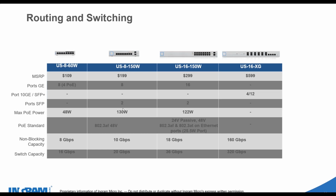This next one's an 8-port full PoE option. So if you do need more than 4 PoE ports, you would go with this option. It also has a couple of SFP ports on there, so you can connect some fiber to it if you need to. Moving up, the 16-port option, that's again full 16 ports of PoE. And again, some fiber uplinks available. And this last option, the 16-XG, is a full 10 gig SFP+ switch, so, I'm sorry, 12 SFP+ ports and 4 RJ45 ports.